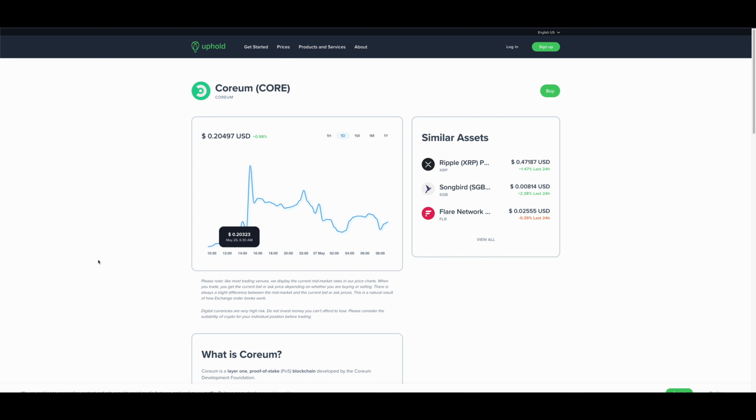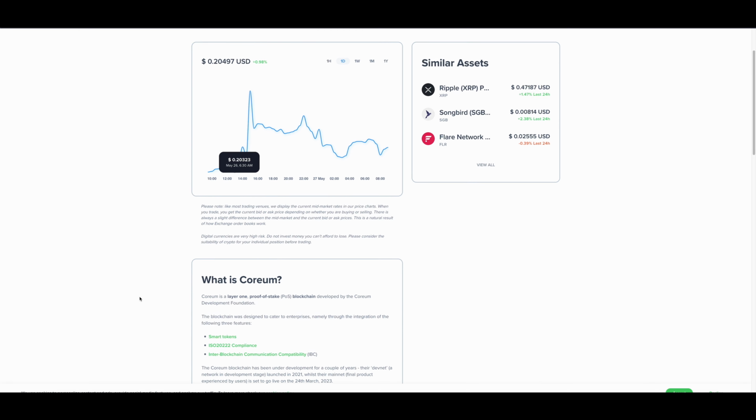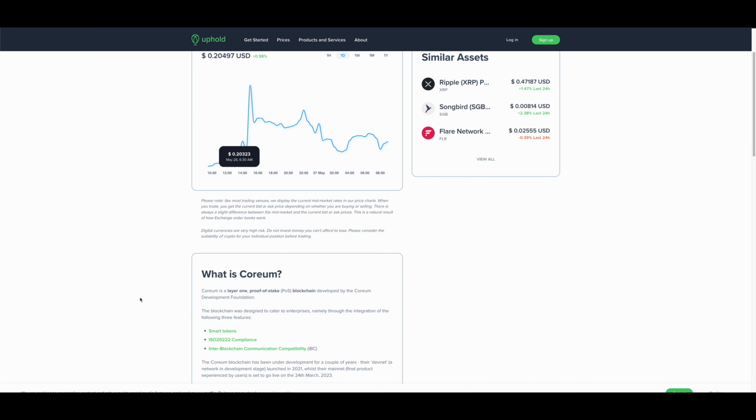So CORE, what is Coreum? Coreum is a layer 1 proof of stake (POS) blockchain developed by the Coreum Development Foundation. The blockchain was designed to cater to enterprises mainly through the integration of the following three features: smart tokens, ISO 20022 compliance, and inter-blockchain communication compatibility, IBC.